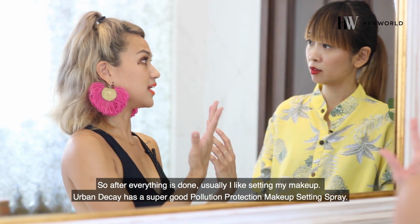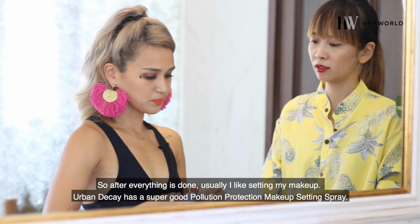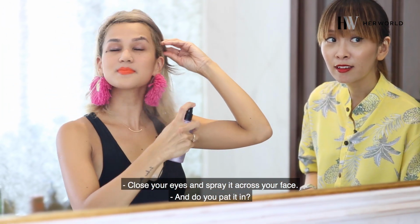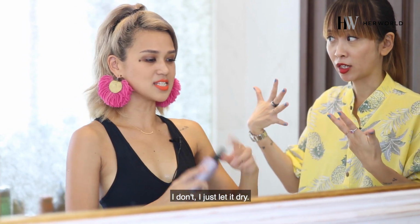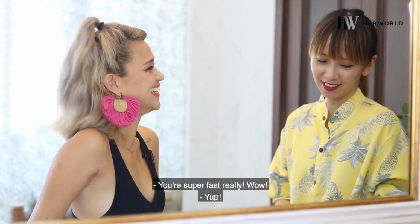So after everything's done, usually I like setting my makeup. Urban Decay has a super good pollution protection spray. It really helps to keep everything in place that you've put on. Close your eyes and spray it across your face. And do you pat it in or just? I don't, I just let it dry. So that's it, you're done with your regime. I like to be quick. Oh, you're super fast. Wow.